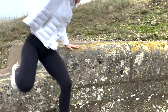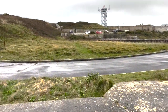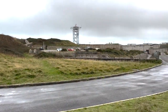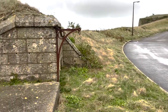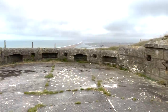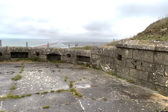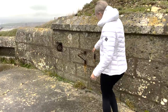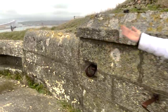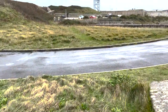Looking back, you can see the sheer size of the base. The original prison was built in 1949, and that's the active part of the base we're looking at right now. The surrounding wall was constructed in the 1850s to defend the harbour. Cannons. Let's have a look up this road because there's a cannon up there.